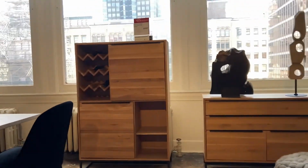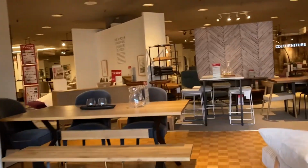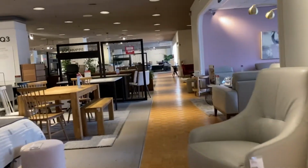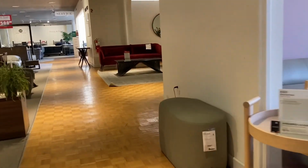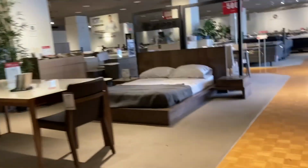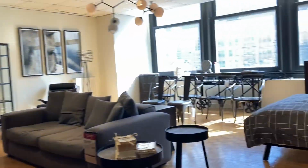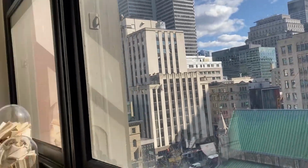I love the furniture levels, pretty much of any Bay store, but this one here particularly. So that's looking west. So these are the beds there. There's a worker talking on the phone. Wow, look at the sunlight. Look at this. I even told that guy that I would nap here all day because of how quiet it is.